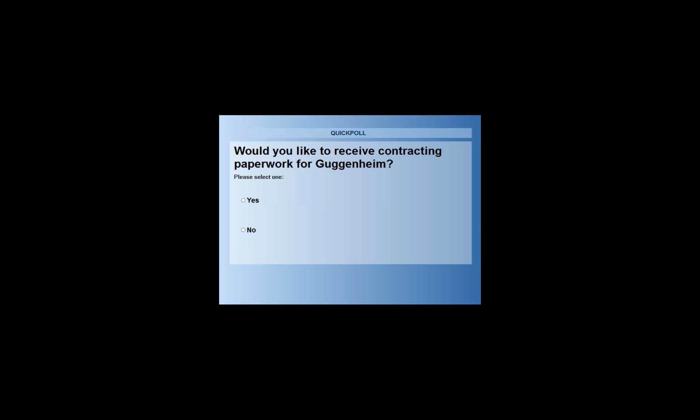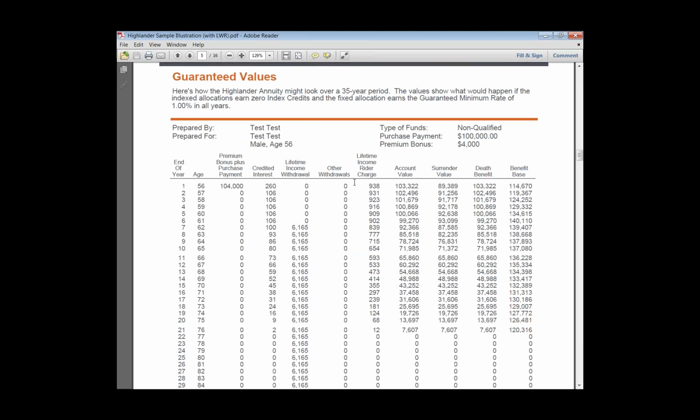And if I could get a nod of approval from my prospect on this page, I knew I was in good shape. So starting off with this, a couple things that you definitely want to point out would be that 4% premium bonus that's going to directly be labeled right here on the illustration. We can see the credited interest is that little bit that we put in the fixed account on the guaranteed side. You can see the lifetime rider charge is going to be that 90 basis points off of that account value. And you can see the benefit base with that 10% bonus, and then also the guaranteed 4% roll-up.